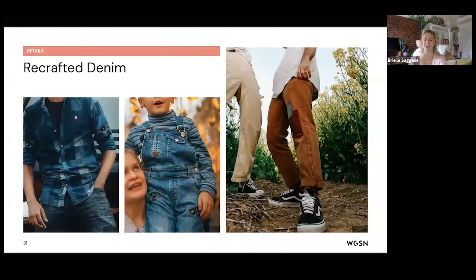When it comes to details, our first detail piece is around recrafted denim. This is a really key detail idea because it speaks to that nostalgic craft style concept, where consumers are going to be looking for pieces that have more of a story approach, that are more sentimental, that look like they've been lived in, maybe worn out and repaired again. And this is really key for denim specifically for the new season, as denim obviously has more of that nostalgic approach when it comes to pants, shirts, and dungarees, as we spoke about as a key item.